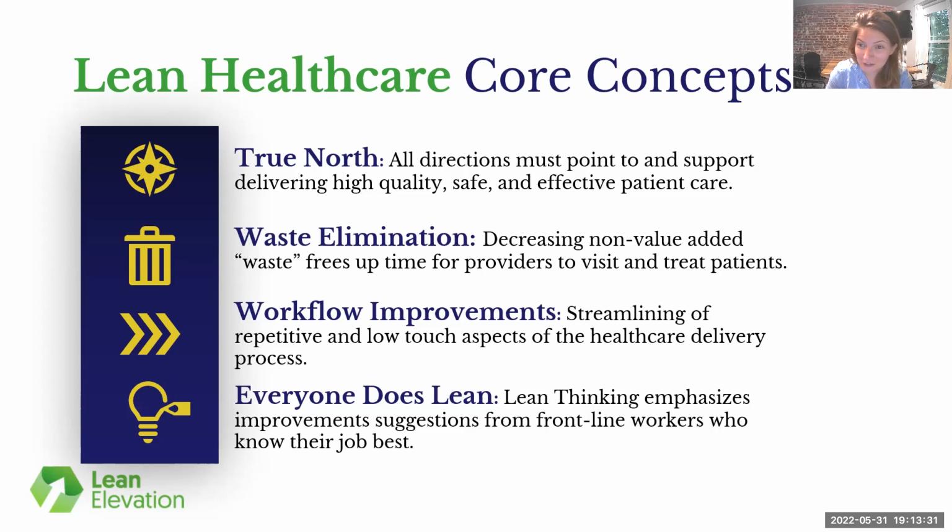Actually, one case study showed after they did a Kanban improvement on an inventory room, they were able to give the nurses back an hour and 8 minutes of their life. That's just less walking. So it's just waste like that. Workflow improvements. If you talk to any doctor, they're going to say streamline anything that is repetitive and low touch.